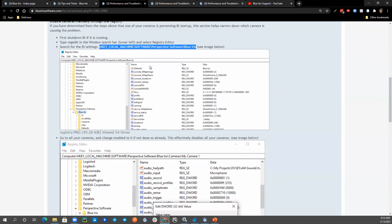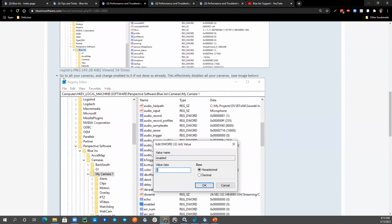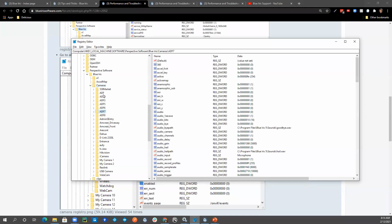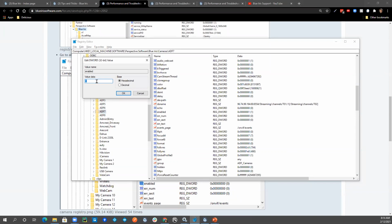Okay, so how do you roll back the cameras one by one? Blue Iris is super cool. First, shut down, which we just did. Type in Regedit, bring up the registry, go to the keys, we did that. Go to all your cameras and change Enabled to 0 if not done so already. This effectively disables all your cameras. Let me unpack that a little bit. On your cameras, you have your list of cameras. Pay attention to ADF7. These are my main cameras, and these are all enabled. So I'm going to go to ADF7. Just remember that name. It's enabled right now, and I'm going to turn this to 0.